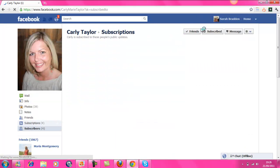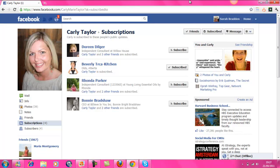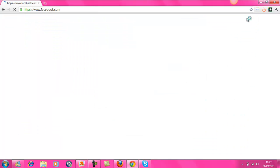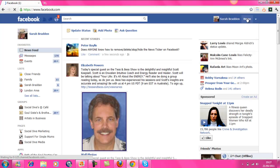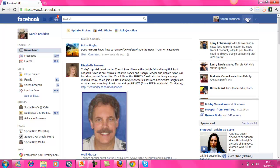And then we have the friends tabs here, so you can put your friends into lists, and of course this is where you can unfriend your friends as well. Changes up in the right hand side with the drop down menu, where you have your settings, and when you click on home, that takes you back to the news feed. And you no longer need 25 likes on the business page in order to grab your custom URL.